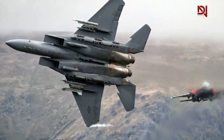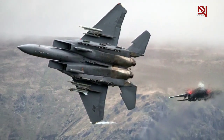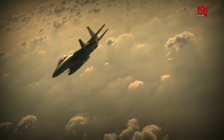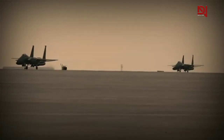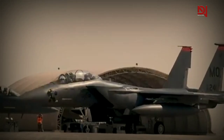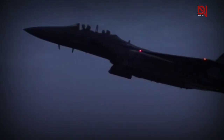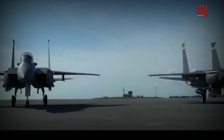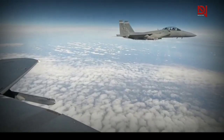F-15 Eagle. However, the Eagle later proved that if cost was not a concern, it was possible to design an extremely nimble twin-engine jet fighter, and air-to-air missiles also improved significantly. Due to fundamental economic principles, the Pentagon gradually developed a consensus in favor of a light fighter.